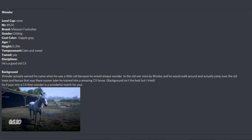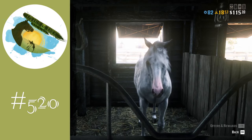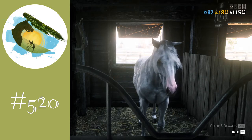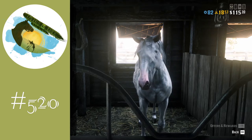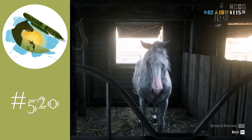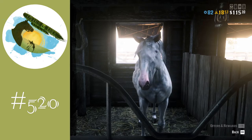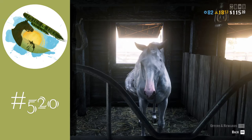Congratulations, Luna. So he's very calm and sweet, very also tamed. He's good at cross country. So his name is Wonder. Actually he earned his name when he was a little colt because he would always wander to the old war zone by roads. And he would walk around and actually jump over the old trees and fences. Then sooner or later he trained into an amazing cross country horse. He's at 5K.